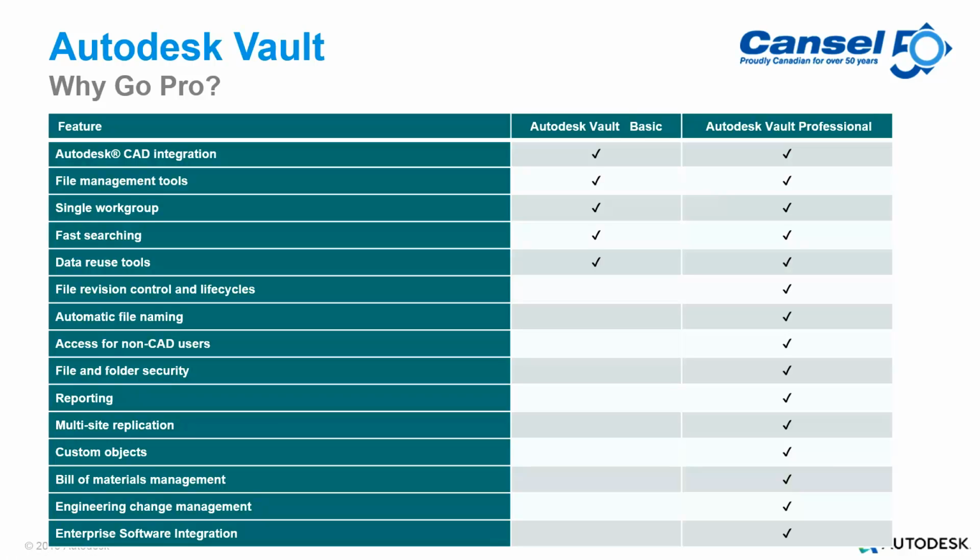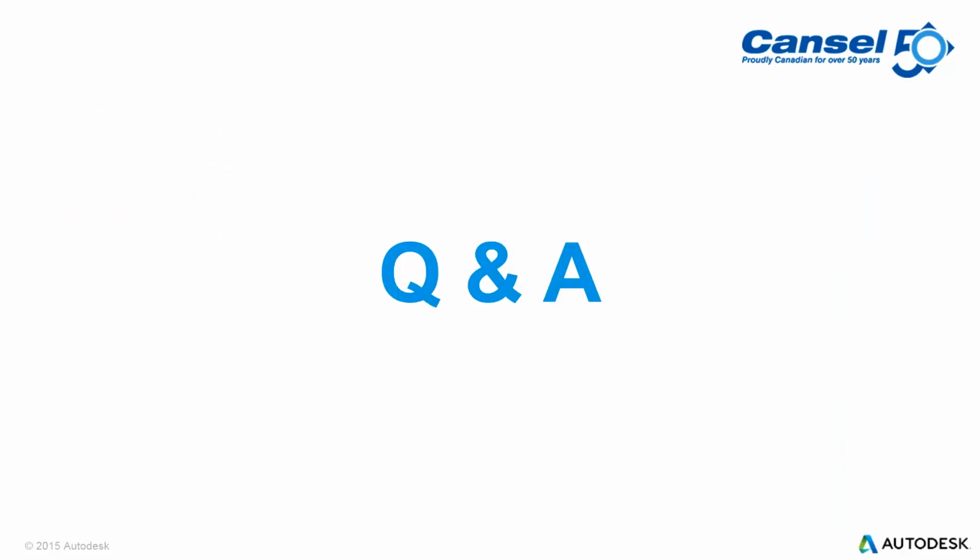For those of you already using Autodesk Vault Basic, you can benefit from going pro. Autodesk Vault Professional software offers a variety of features purpose-built to make engineering change management faster and easier.